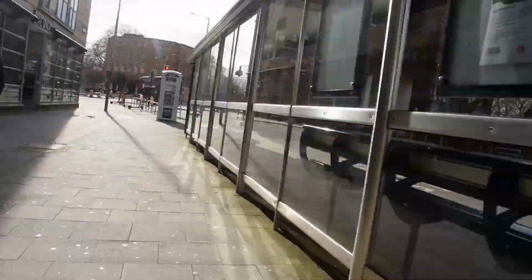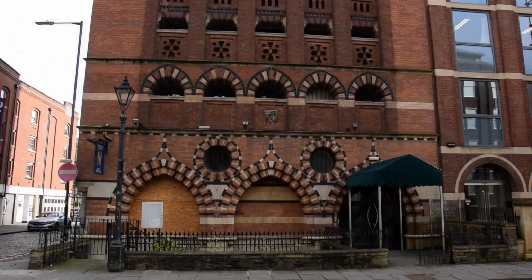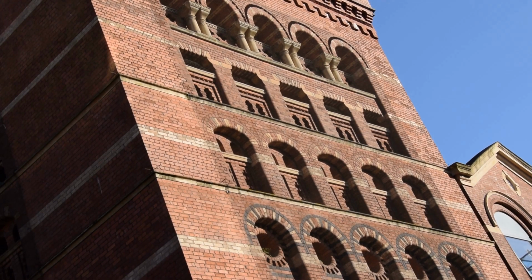Venetian and Moorish influences to create some unique and remarkably extravagant buildings, arguably none more so than this, the Granary. If that isn't one of the most ornately decorative industrial buildings you've ever seen, then please do tell me in the comments where you live so I can come there and film your warehouses.